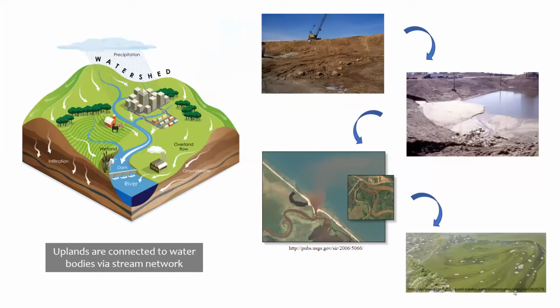And a lot of this activity happens in the upland portions of a watershed, but those uplands are connected to receiving water bodies via the stream network. So for example, depending on the flow pathways within a watershed, with construction activity in an upland area, sediment that's eroded from a construction site could be deposited in a pond or a waterway. It could enter the stream system and be delivered to a downstream river, a downstream lake, a downstream ocean. So everything's connected. So we need to think about how the activities that we do within the landscape affect things that are further downstream.